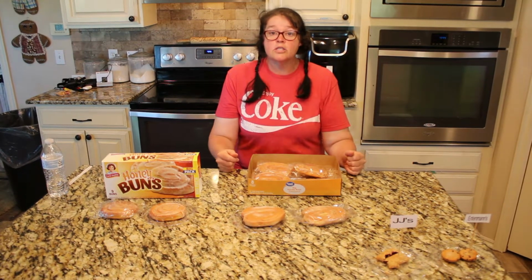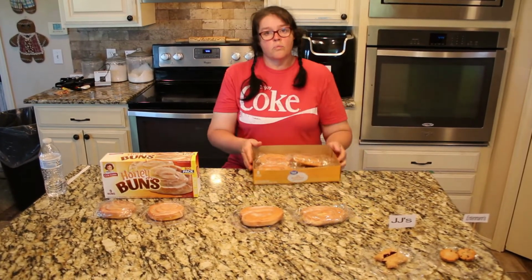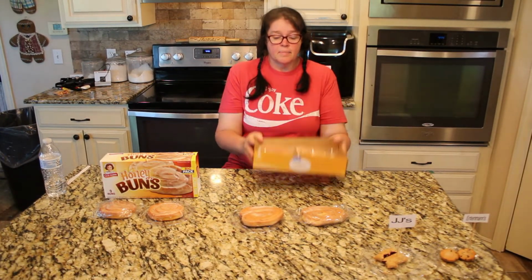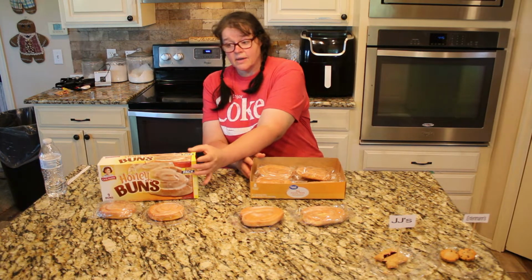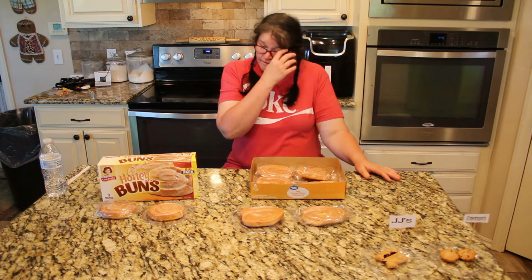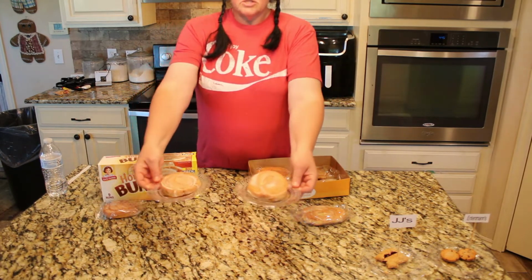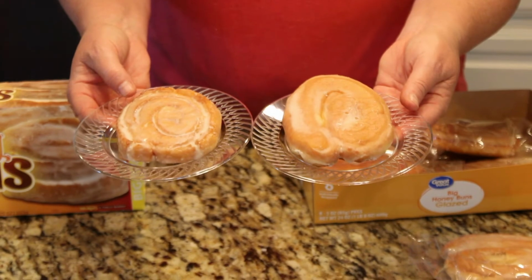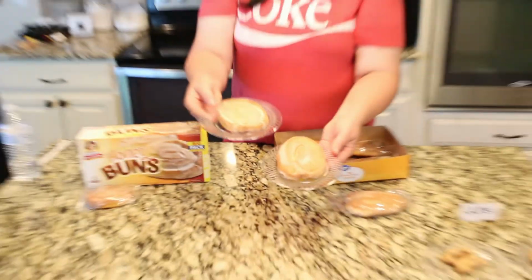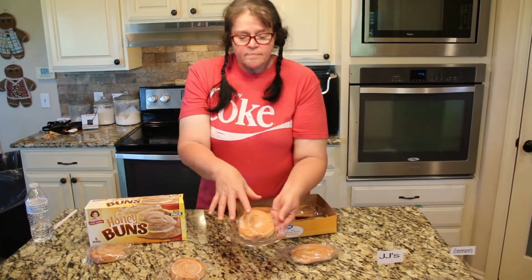The 2 honey buns we found today at our local Walmart were the Walmart brand of honey buns and the Little Debbie's, of course, honey buns. Now you can see the first comparison. Let's take a look at them side by side. They definitely look different. It looks as if the Walmart brand is a little bit thicker, maybe in the bread.